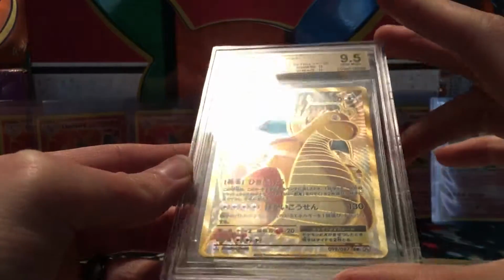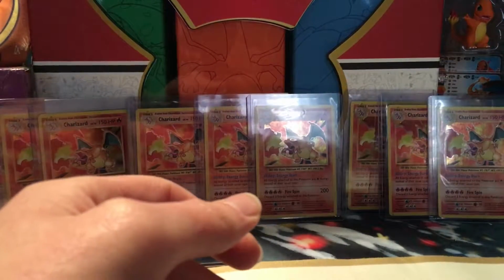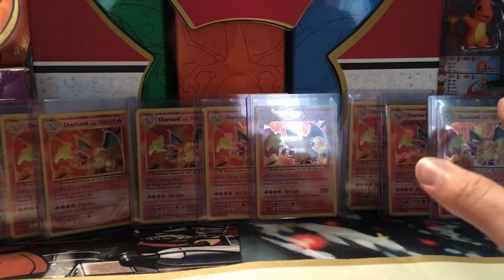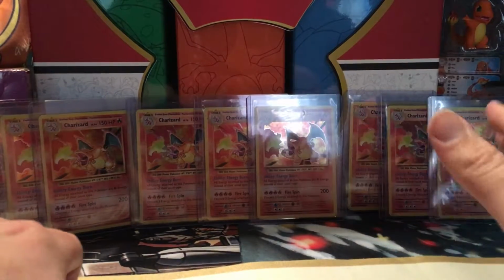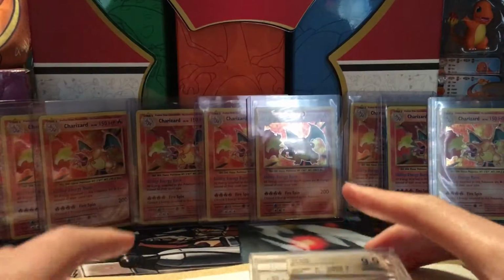Really cool. I love the way this card looks when you reflect it just right. It looks so cool. So really good stuff there. All right, so that does it for the new stuff. I still have a ton of things I need to grade out of the current stuff, but wanted to try and keep some variety going.